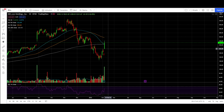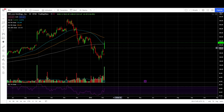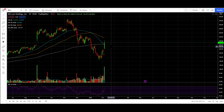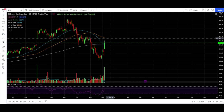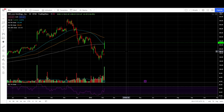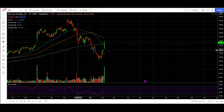It's not a terrible entry if you like this one. Again, it's a higher dollar stock. You're going to have more intraday volatility. I would take a look at it on Monday. And you can see if it comes back down here and holds over the 200 moving average and then starts to push back up. I could definitely see taking that, but very nice breakout here post earnings. And yeah, congratulations to Bill.com. Looks like they were doing good.